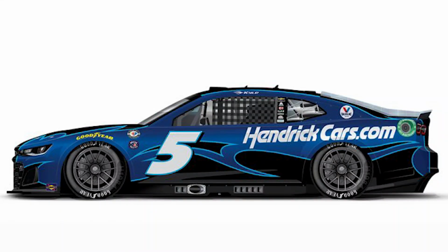This next one, on the other hand, this is a good one. I like this one a lot. Kyle Larson is running a Tony Stewart throwback paint scheme from when he won the Xfinity Series race at Daytona in 2009, the HendrickCars.com car. Really like that one. They executed that one pretty well.